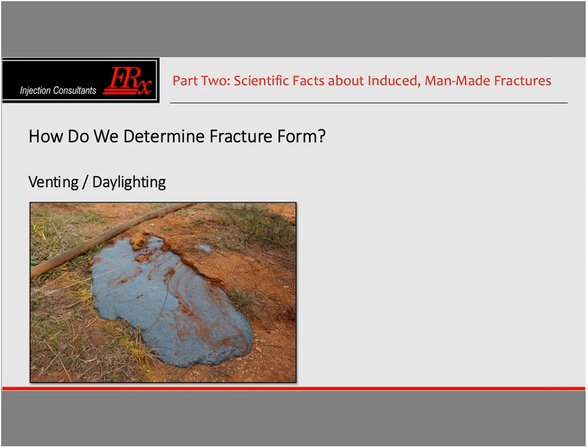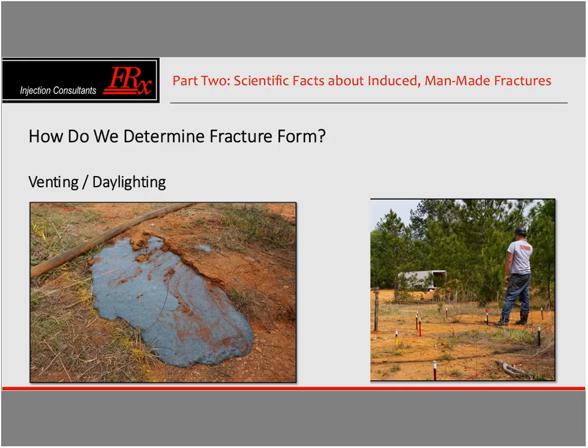This is a photograph of a vented or daylighted fracture injection event. This fracture was a research item where we were working on some different concepts, but the result of it was a vertical fracture. And when we have daylighting on our project sites, when you see that, that's a vertical fracture form, and usually, almost always, undesirable.